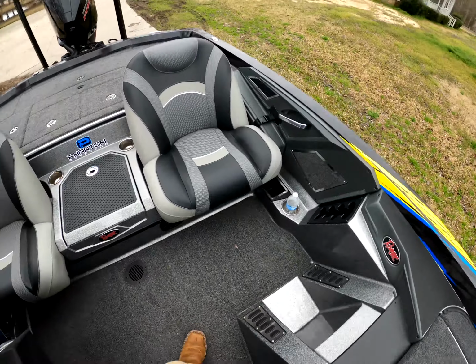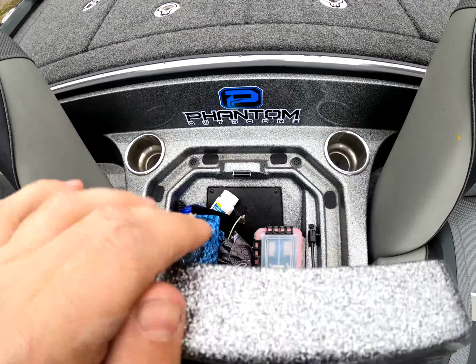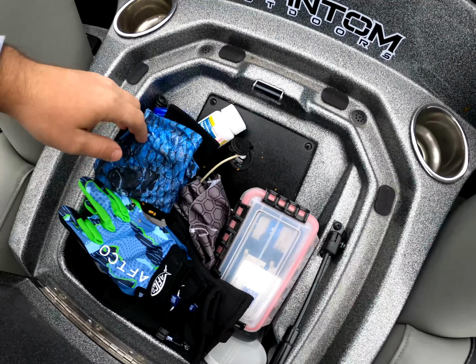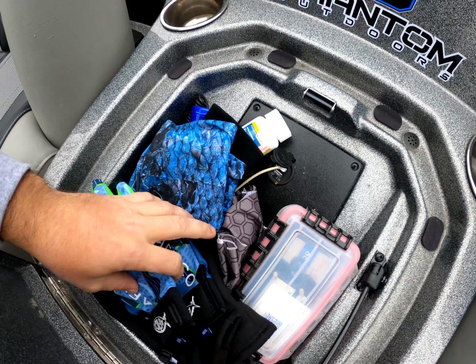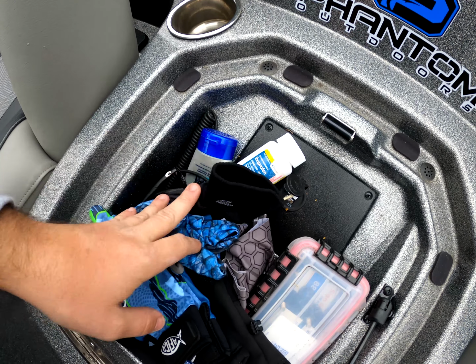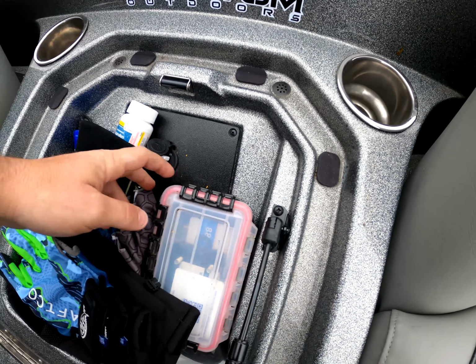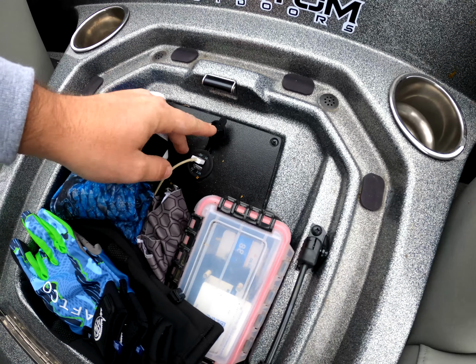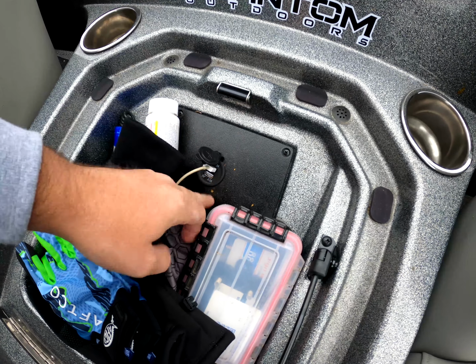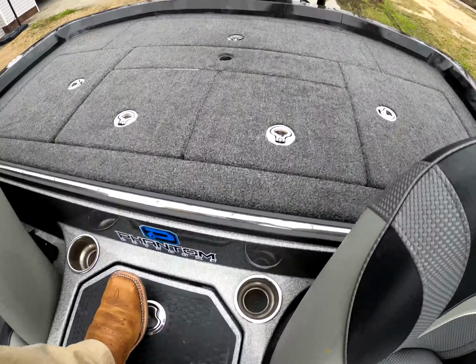Moving on to the center compartment here, I keep just small things. A buff, some gloves, sunscreen, an extra pair of glasses, ibuprofen, boat registration, that type of deal. It's also got a pretty cool USB port. You can charge your phone. I put my wallet in here a lot. Just some small stuff.